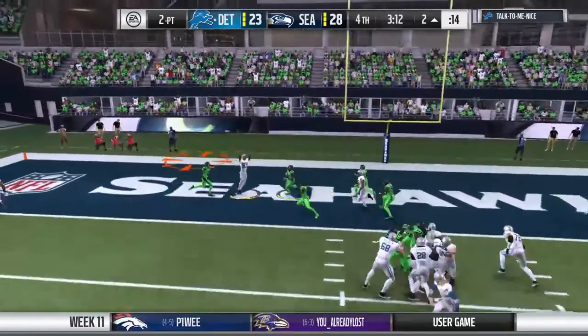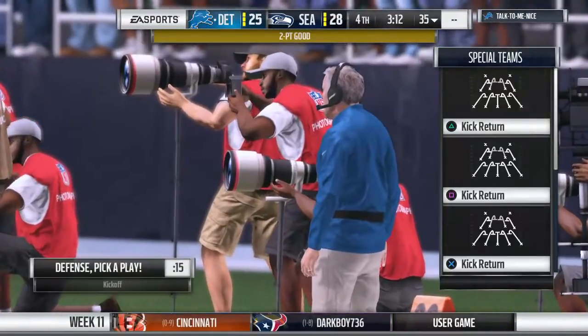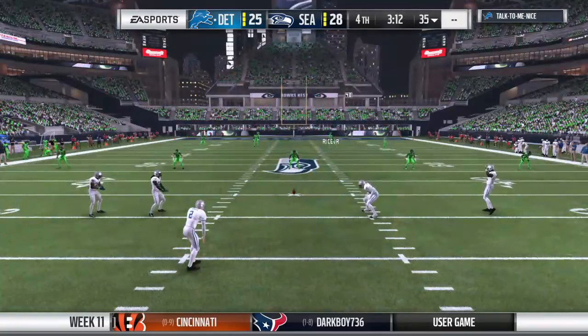They'll try and throw for it. And this is caught. They got it. And that could be an important 2 points. It gets them back within a field goal.